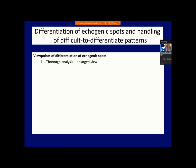The lesson of these two cases was the thorough analysis of ultrasound patterns. Usually, an experienced investigator does not devote too much time to judge a pattern and does not use enlargement in the decision process, but occasionally, as in the cases presented, a correct decision requires much more time and the use of enlarged view. Let's see the next examples. This table presents four spots of four different cases.